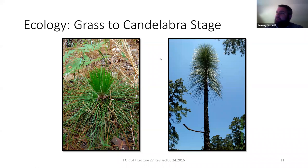But when you look at longleaf, you've got a grass stage, then it goes to a small seedling, and that'll break out into this candelabra stage. When they're in this grass stage, or a little bit beyond it, like you see here, they'll get brown spot needle blight. That's a common native pathogen. The best treatment for that isn't any sort of pesticide, it's just fire. The fire will burn off the affected needles and usually clear it up. So fire is not just a tool with longleaf to break it out of the grass stage and control competition. It also helps control some disease issues.